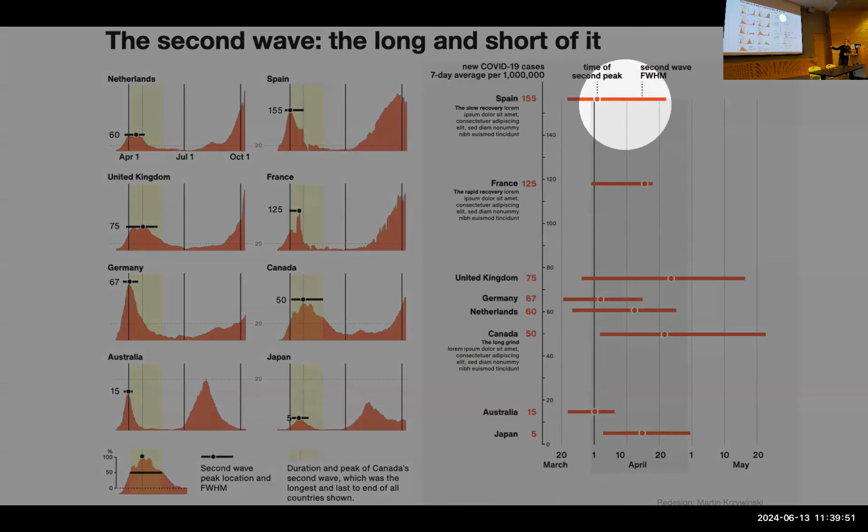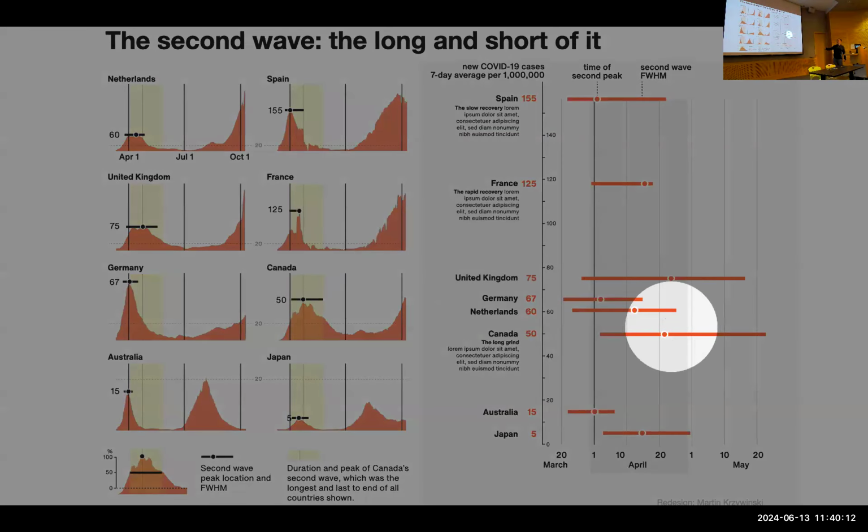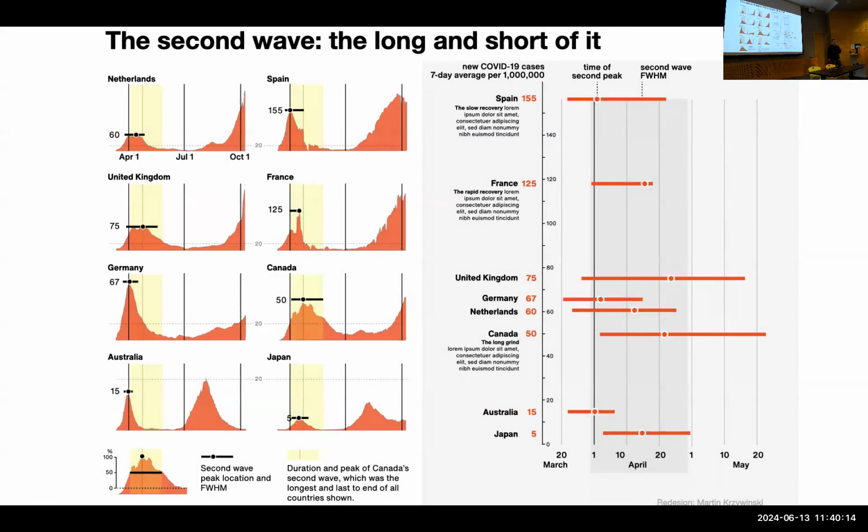Why is this number of cases so high? You have stories about individual countries. So now this is how, or the differences between the second wave, the length of the wave, and the height of the wave, if you will. And you have to know whether the audience will benefit from this or this. You just have to know your audience, and you have to figure out what is the story, what is the thing I cannot afford to not bring across clearly.